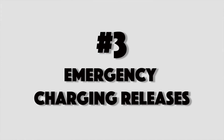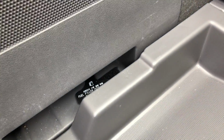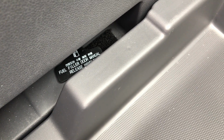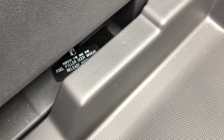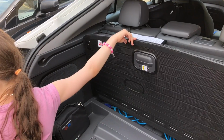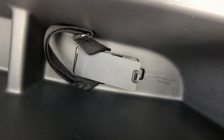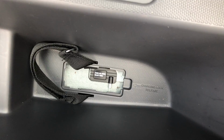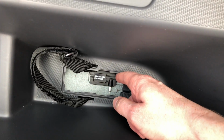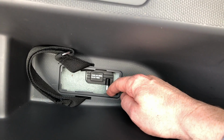Emergency charging releases. Now there's an emergency release cable in the boot here. This is for the charge port door if it gets stuck by ice or if the 12 volt battery fails. Cool. So you just give a tug on this to open it. And there is another release here under this part of the floor, which does come out. And here there's a release for the charging cable if it gets locked in. So again, because of a 12 volt battery failure or some other problem, you just yank this cable up here and there's a cable that goes underneath.